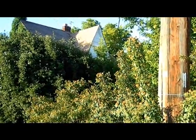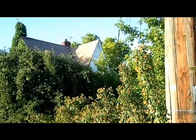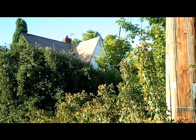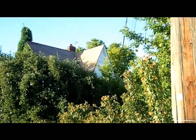Isn't that sweet? Oh, look. I've actually never noticed this before, but our house, you can see some of the, geez, it looks like the original paint. Way cool. Up there on that steeple.